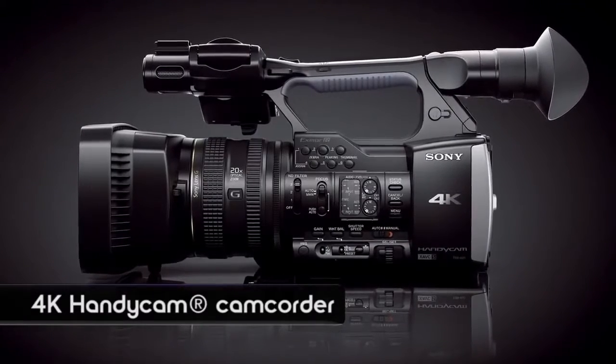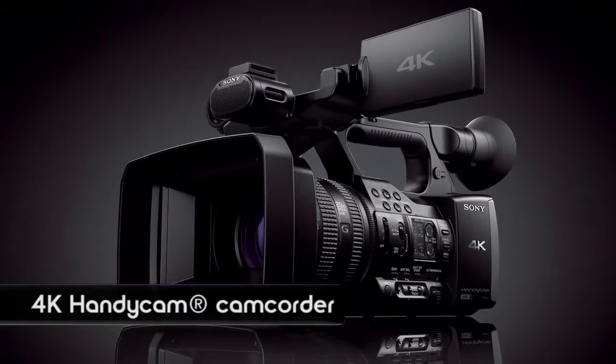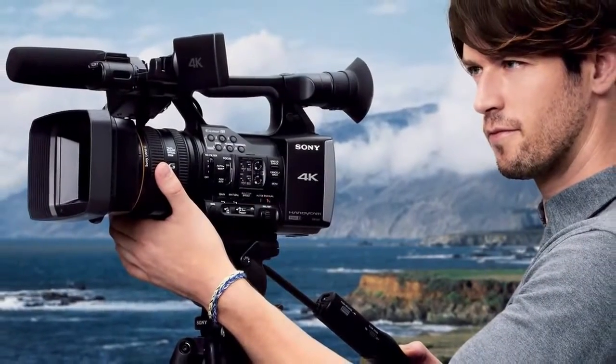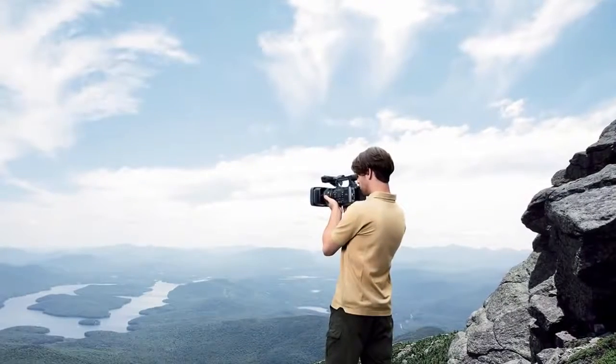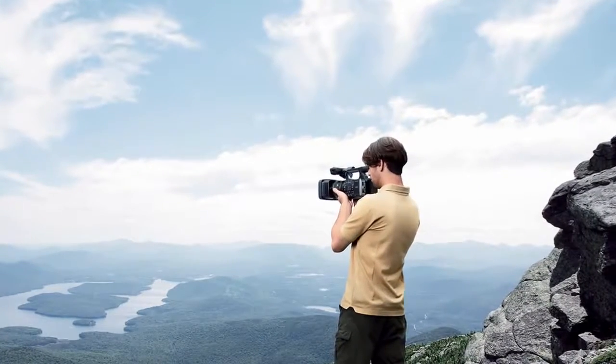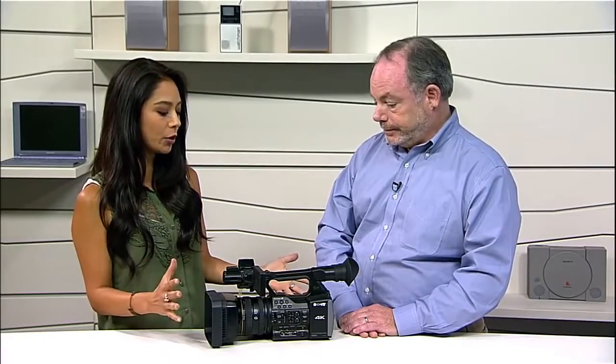Well, it really comes down to the viewing experience that you get with 4K. It's difficult for us to show here, but the experience that you get when you see 4K on a 4K television is much more engaging and entertaining. In terms of what filmmakers and videographers can do, the ability to capture 4K sets their work apart. We're looking at this camcorder.